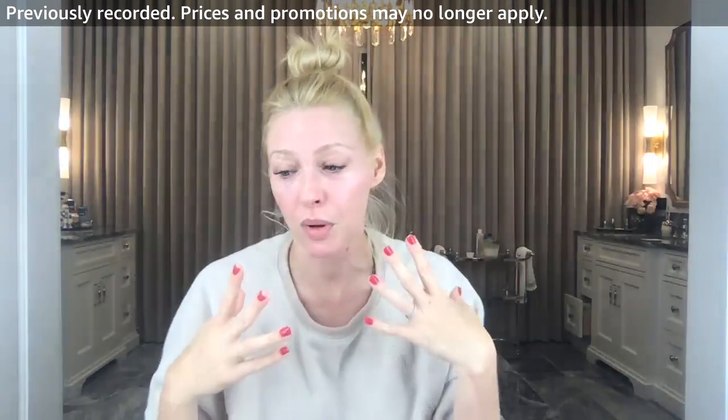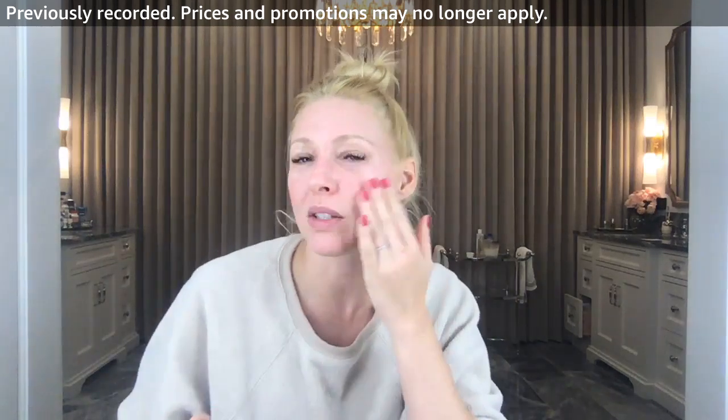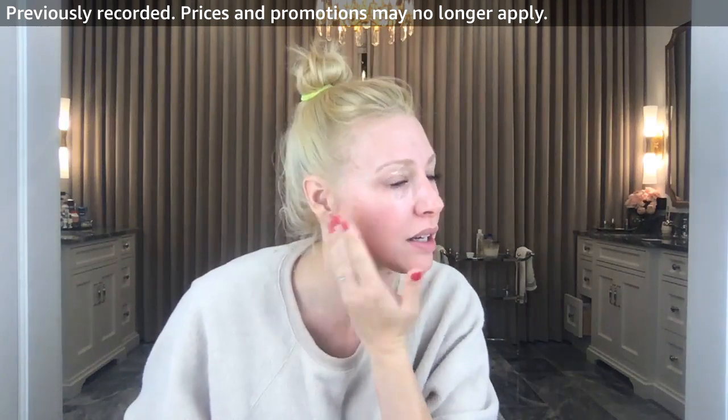Okay, so at this point, we have now taken off our makeup. We've put on our retinol. We've put on our eye cream. I've let the retinol soak into my skin. Typically, I put on my retinol, brush my teeth, floss, and then I do my treatment. I give it a good 10 minutes to soak in. Once you really can't touch it, it's soaked in. Once it's just sort of gone.